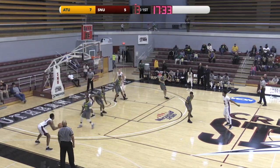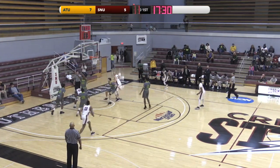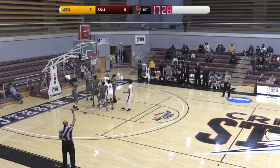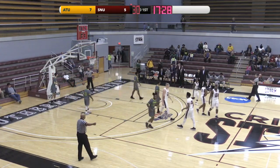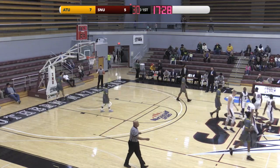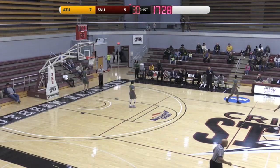Jonathan Dunn up top, guarded by Brown. Quaylon Newton inside, is blocked by Woods. We've got a jump ball, as Woods was able to get the rejection on Newton. That'll be Arkansas Tech basketball.